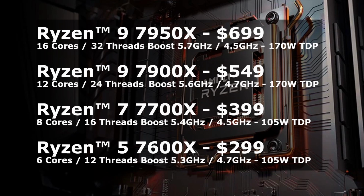And the last model is a Ryzen 5 7600, 6-core 12-thread processor with a 5.3 gigahertz boost clock, 4.7 gigahertz regular clock, 38 megabytes cache with 105 watt TDP, costing $299.